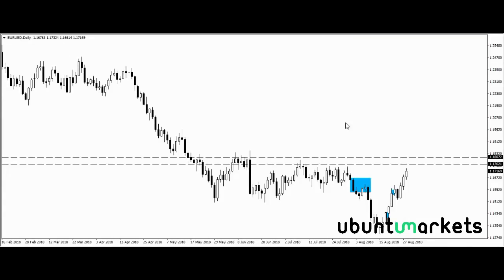Where might this go? So I drew these two levels in here. Now for me, really, they're the same level. I know they're 40 pips apart, but I wouldn't personally trade them as different levels. If you look at this daily candle here, it wicked into it, almost touched that one, and it wicked into this one. So as far as I'm concerned, they're very much the same level.